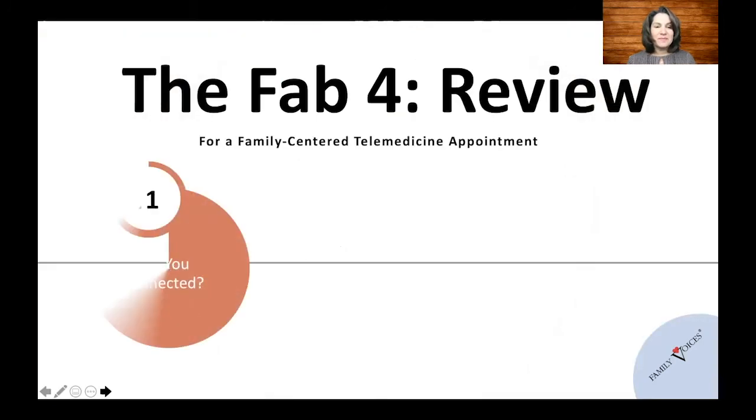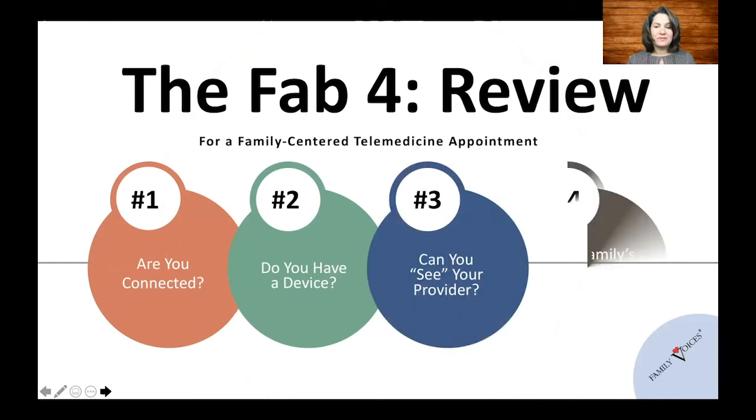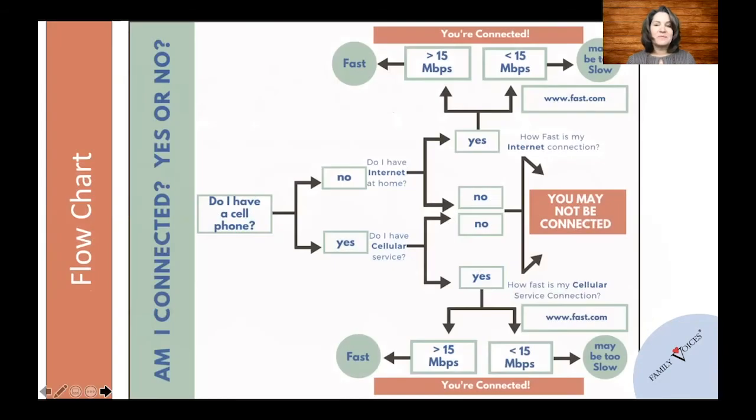So if you'll remember, back when we did the other three webinars prior to this one, we talked about Are You Connected? And this was all about having reliable internet connection. So just to review, I'm putting up here the flow chart that you can reference from that webinar. This flowchart took you through, do you have a cell phone? Yes or no. Do you have internet service or cellular service? Yes or no. And then how to actually test the connection and see how fast that service is with a very simple website to remember, just fast.com.